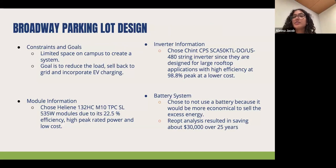The energy that is produced by the building will power the building and the EV charger stations that we do plan on implementing. So for the modules and the inverters, we chose the same ones as we did for Draddy Gymnasium. We chose the Halene 535 watt modules due to its high efficiency and high peak rated power, as well as its low cost. There's a total of 798 panels for this design. And as for the inverter, we chose the Chint CPS 480 string inverter specifically for its usage on large rooftop applications and high efficiency. There are a total of 7 inverters for this project.